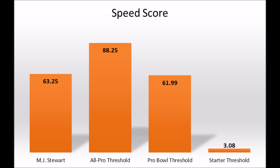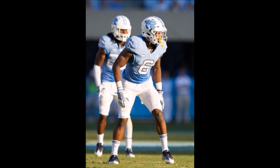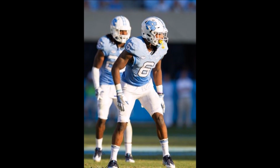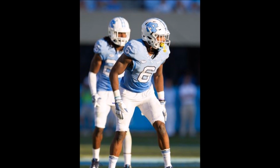So there are a ton of positives with MJ Stewart. Great production, decent speed score for his size. I'm very pumped to see how he develops this year. He could end up being a guy who sneaks into the top 5 corners when it's all said and done because of his production and his speed score, if that ends up being true. And we'll just have to see what happens at the Combine and, of course, what happens this year.